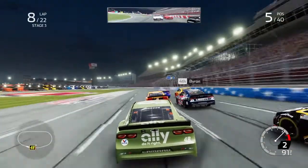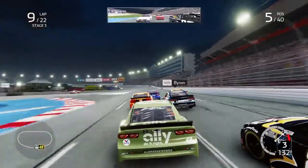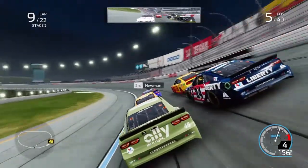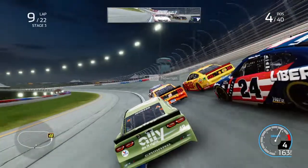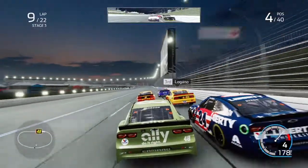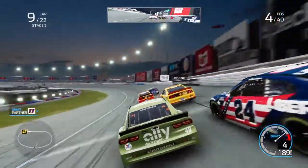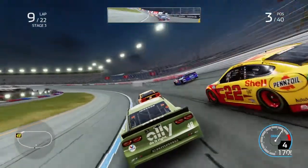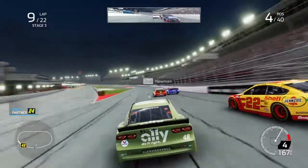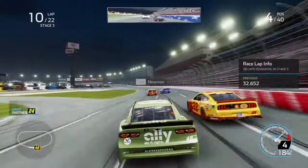Here is Charlotte. And let's do this. Into turn 1, side by side for everybody here. Gonna go to the inside of Byron, trying to make that move stick. Now we'll probably get a huge run down the back straightaway. Still side by side with Byron into 3. Side by side with Logano up to 3rd for a moment. Still side by side with Joey. Here comes Newman looking for the lead.